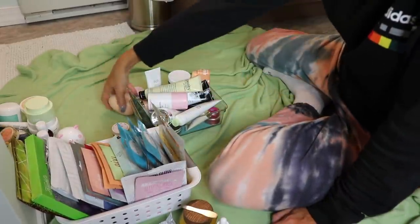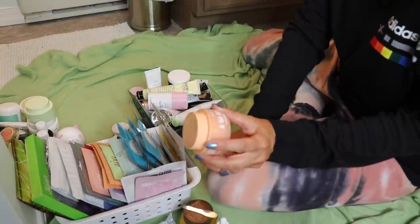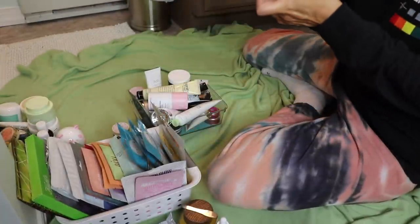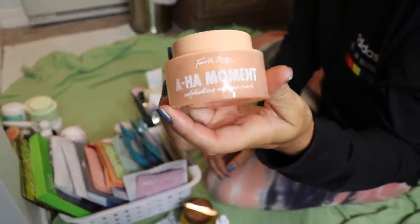Okay, now we're getting into the rest of my face masks. So the Aha Moment Exfoliating Enzyme Mask from Forthray, I really like this one. This is a good one. So this one is exfoliating, refining, and smoothing. It has AHAs in it, as you can see, which is speaking my language, so I'm going to keep that one.